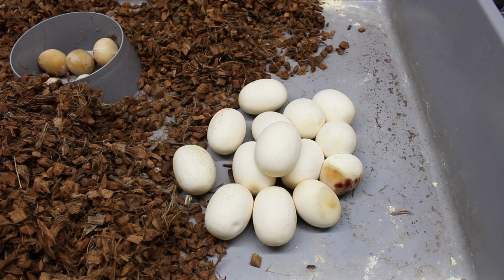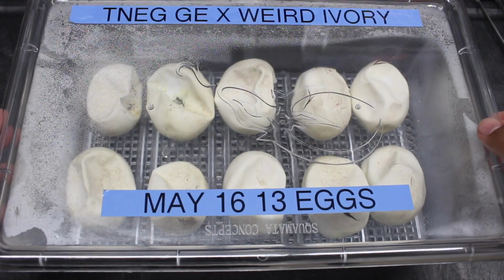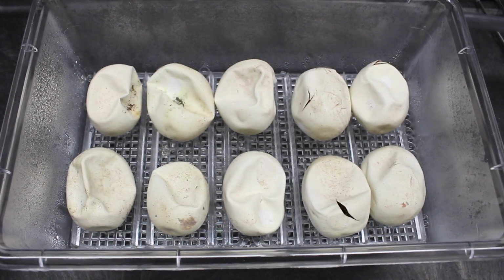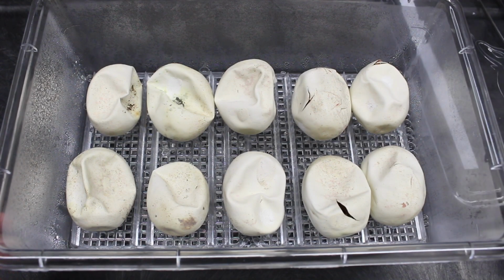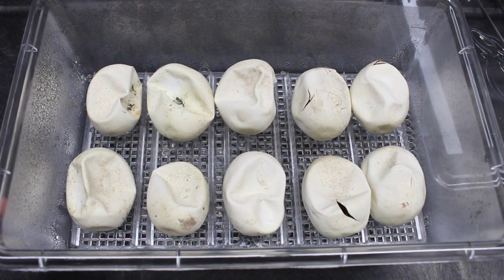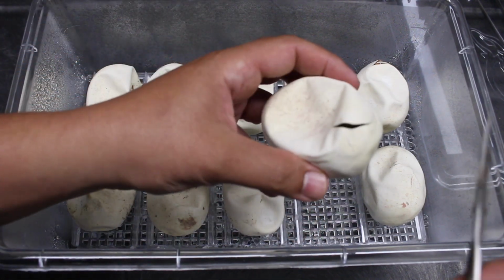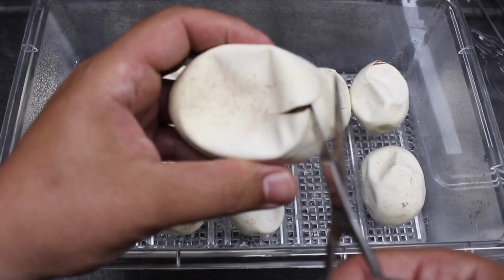I'll show the cutting and then the babies. Alright, so a few of the babies already started pipping. It looks like we lost 3 eggs during incubation. But the rest seem to be good. So I'm going to start with this one right here. Let's see.